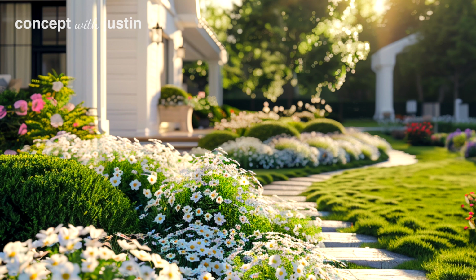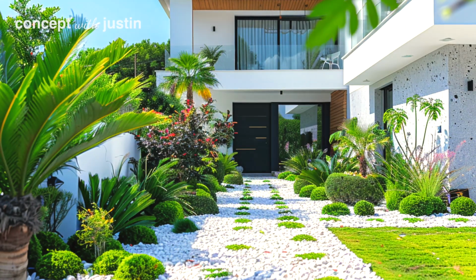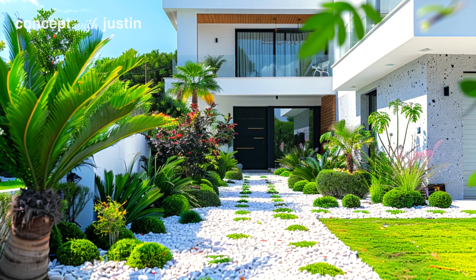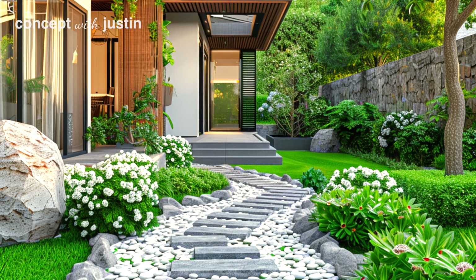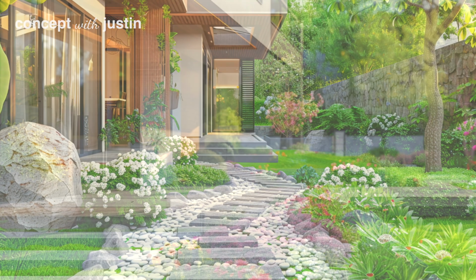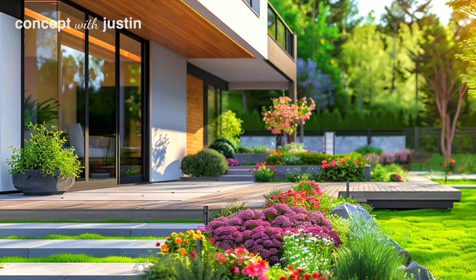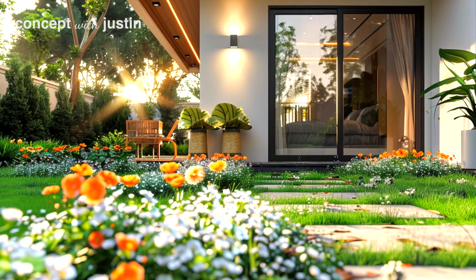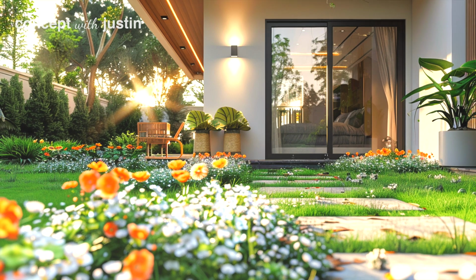Today, we embark on a fragrant journey to design a front yard flower bed. Our goal is to create a sensory oasis where vibrant blooms and sweet scents dance in perfect harmony. A luminous facade, crafting a gentle yet striking first impression.